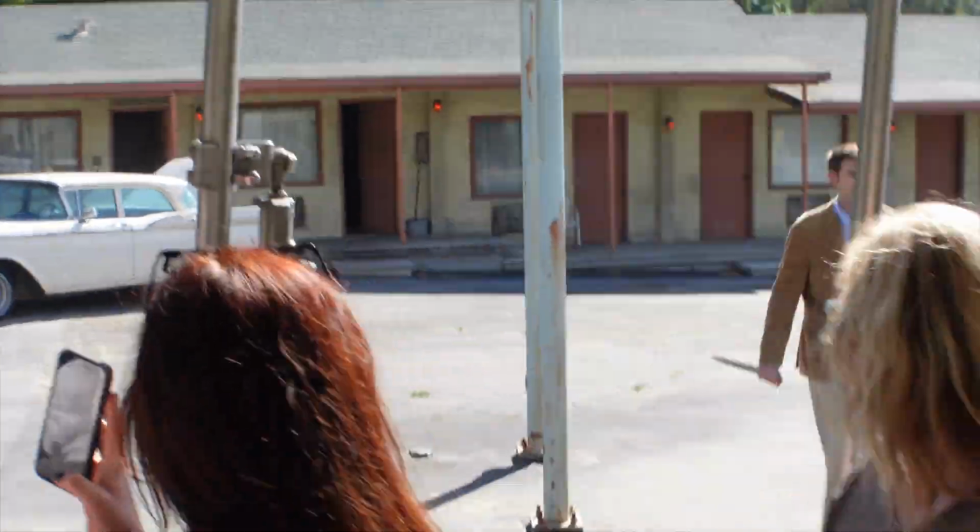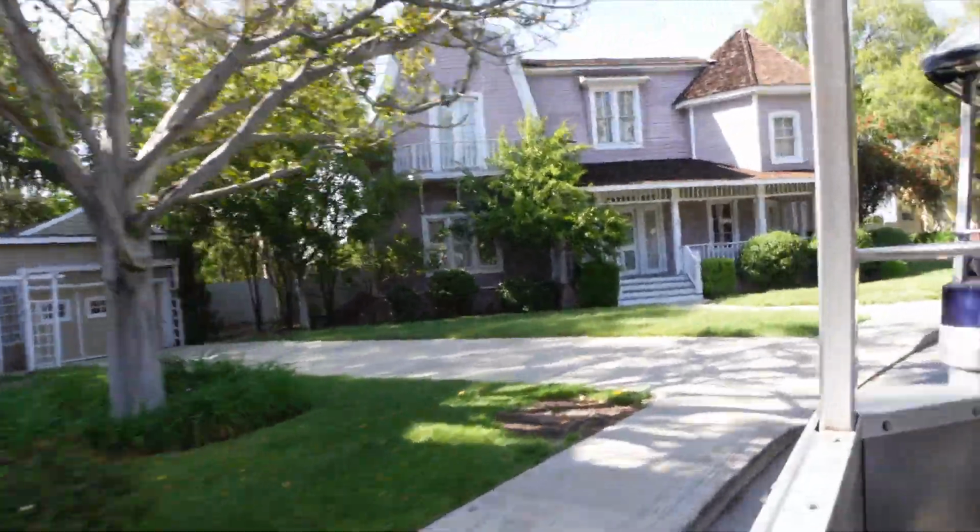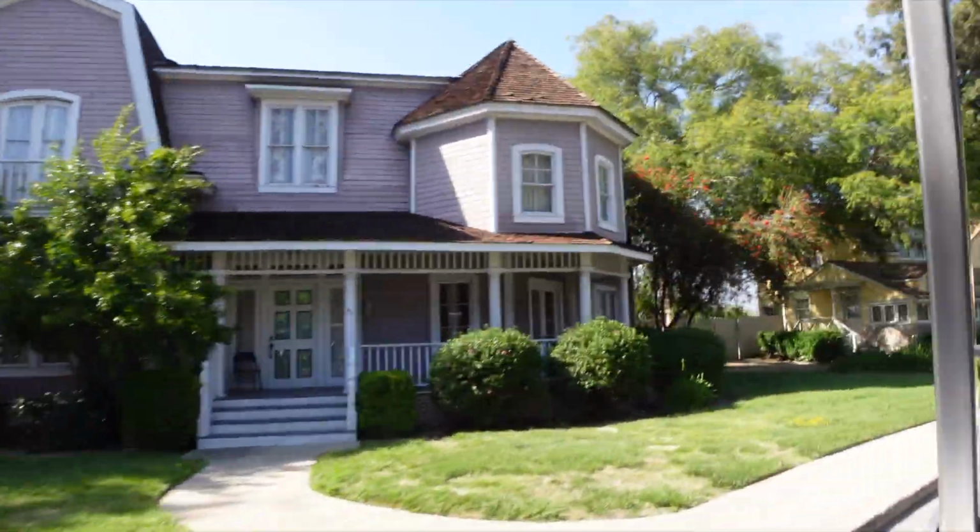So I would say that was a pretty successful studio tour. We went through the Metro sets, which I haven't done since the park reopened. I also haven't seen Norman since the park reopened. And we went through Colonial Street, where the Desperate Housewives houses were. So it was really cool because it changed it up a little. It's a little different vibe, but awesome.